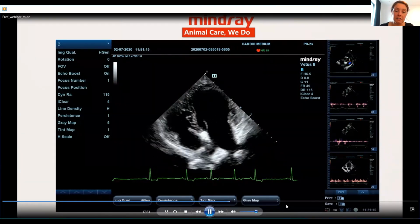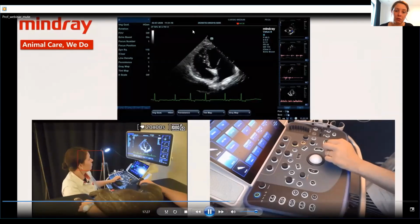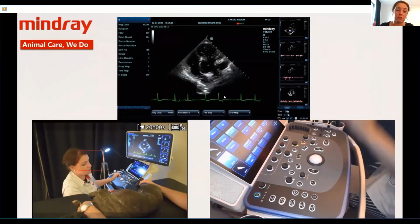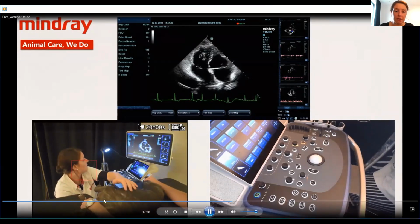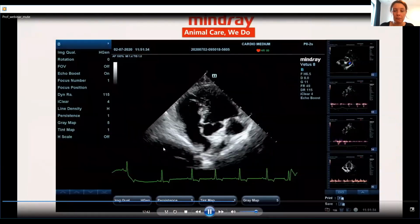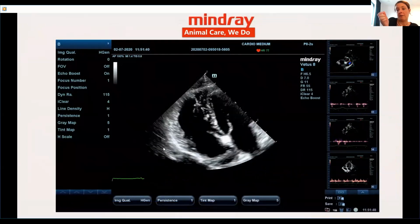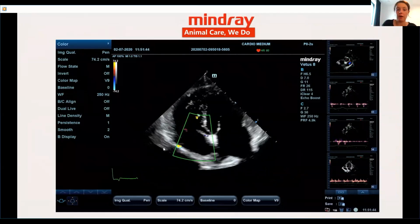And then the last thing that we do from the left is we try to focus a little bit more on the right heart. Sometimes this means that you have to move one intercostal space more cranial with your probe. So that's what I'm doing now. I'm moving the dog backwards, so I can put my probe, instead of being completely apical and on the sternum, still quite apical and on the sternum, but one intercostal space more cranial.